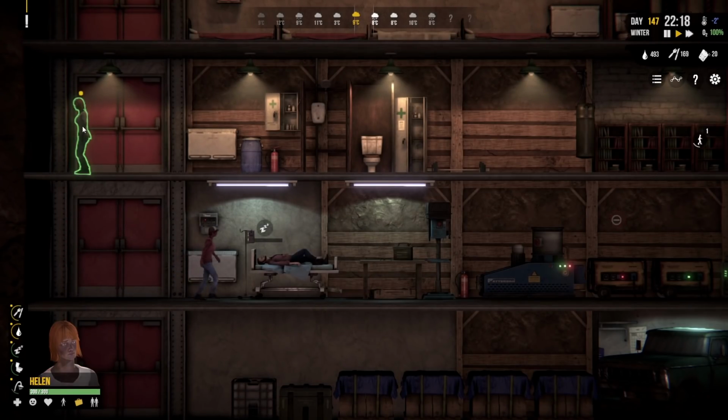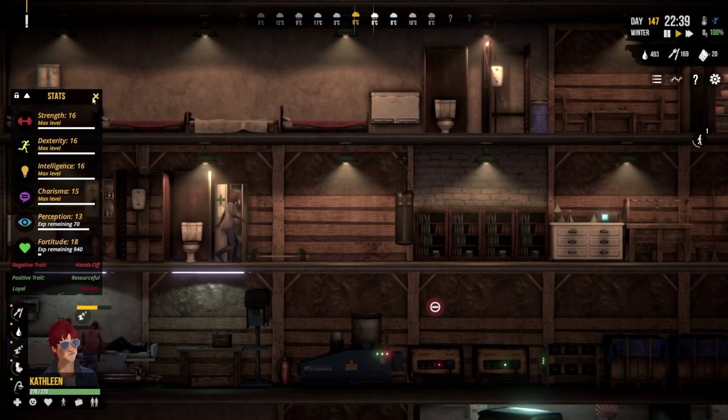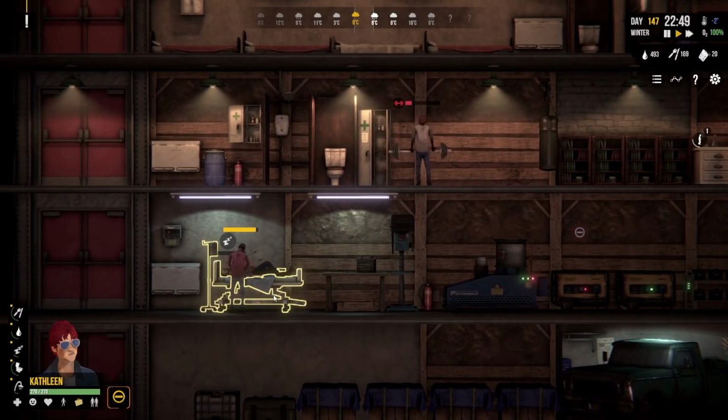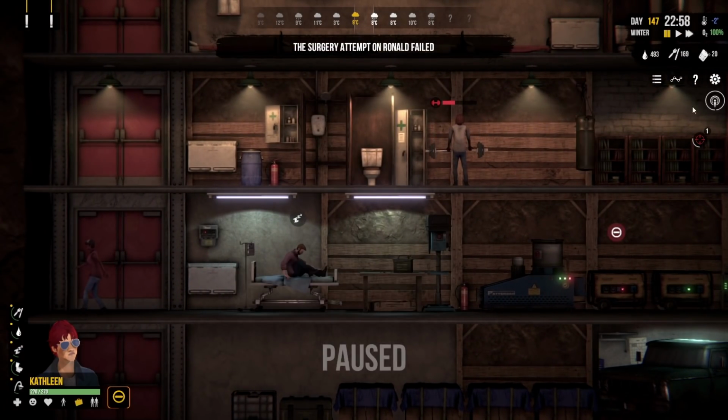Come on, Barbara, you can do this. And Helen, you need to work on your strength. So you go and lift some weights. And then where's Kathleen? What do you need to do? Perception. Okay, yep, absolutely. Come down here and read a perception book, please. And is it going to work on Ronald? The surgery attempt on Ronald failed again.